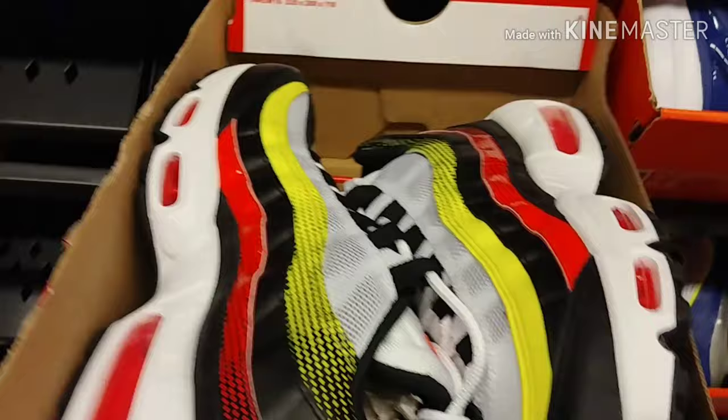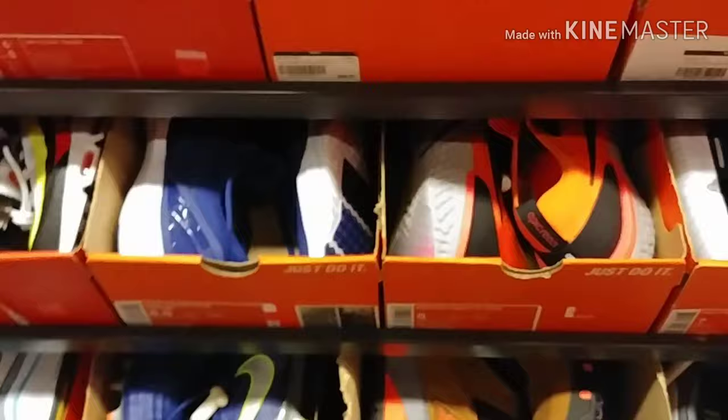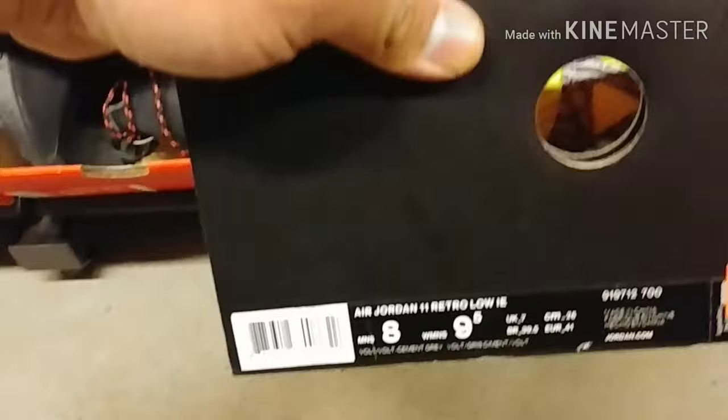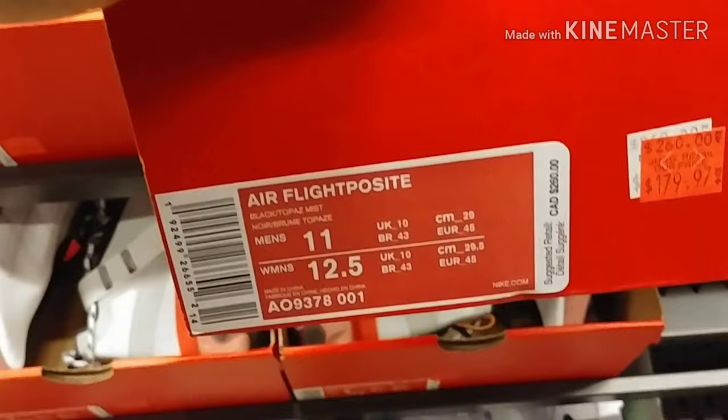And they have these hiking looking shoes, CDG. It's like they don't actually have that much in their house. They do have Jordan 11 IEs. Size 8, $195 plus 30% off. Size 8. Wow, what the heck is this? Air Flight Posit, size 11, $180 plus 30% off.